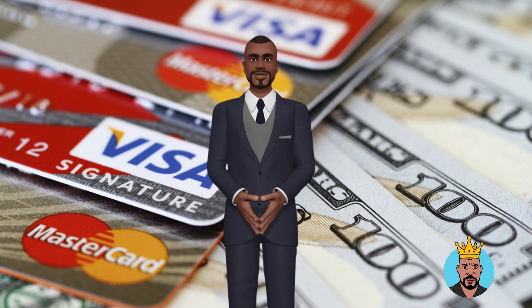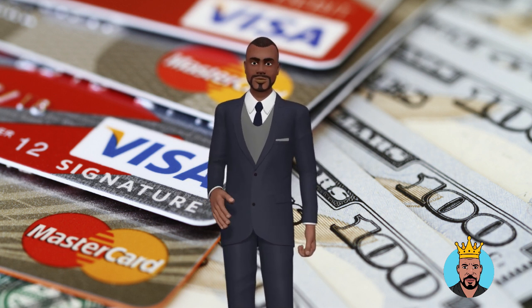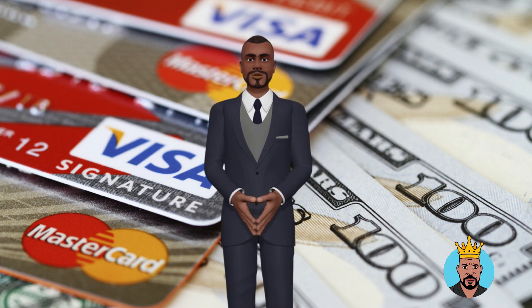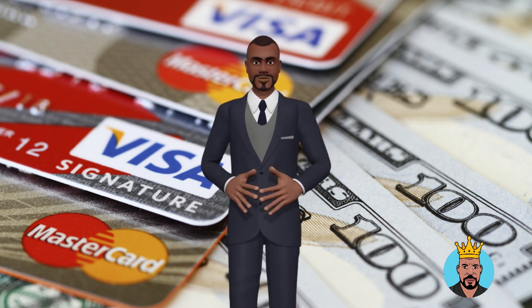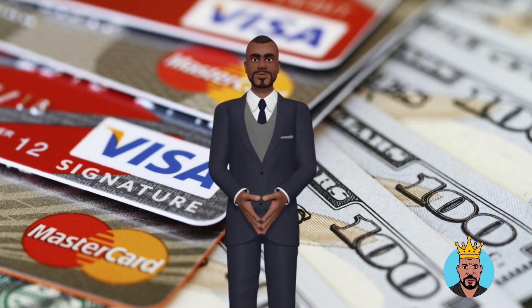A lot of these airline cards have free checked bags for you and your traveling companions. A checked bag could be $50 each way and the card fee could be $90 a year. There's also purchase protection, baggage delay, and flight delay. It depends on how much you travel really.